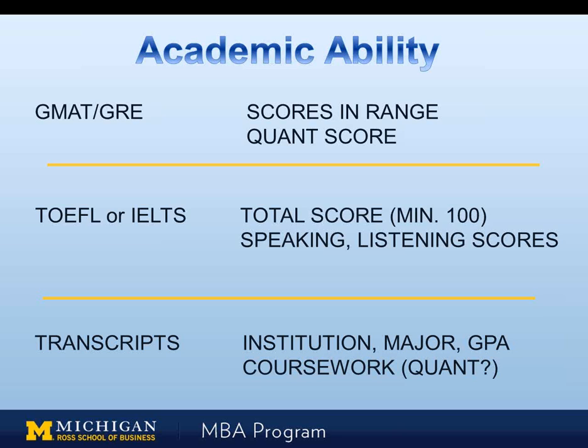Let's talk a little bit about how many times you should take the GMAT. Let's say you've taken it once and you didn't score in the range that you would like to have. Does it hurt you to retake it? Absolutely not. We encourage and we actually do like to see people try to improve their scores if their first time out of the gate wasn't solid. That said, it's up to you, but you always want to put your best foot forward, and the GMAT is one area that you can change.